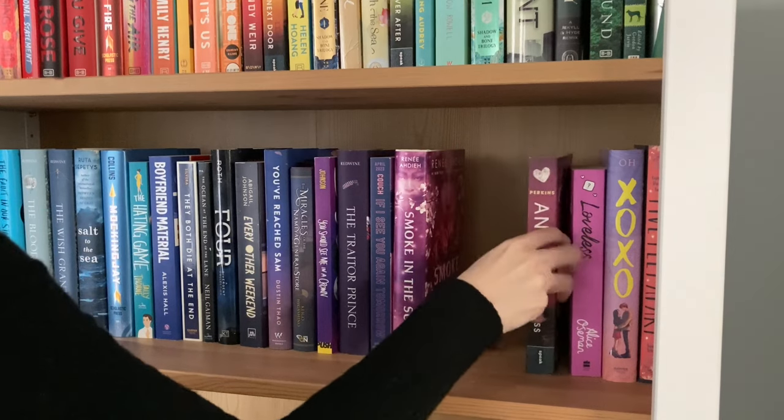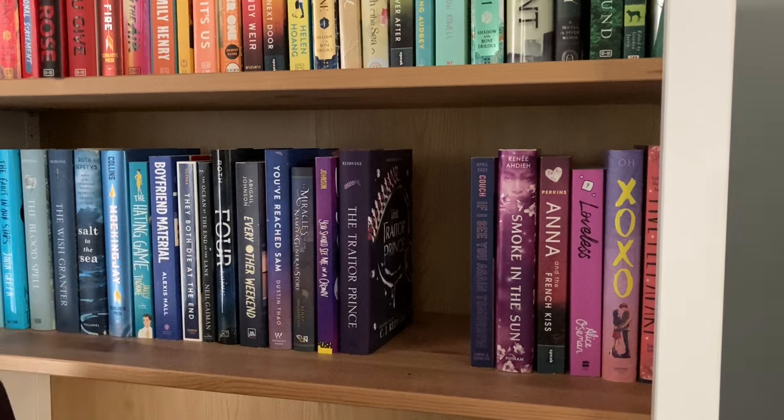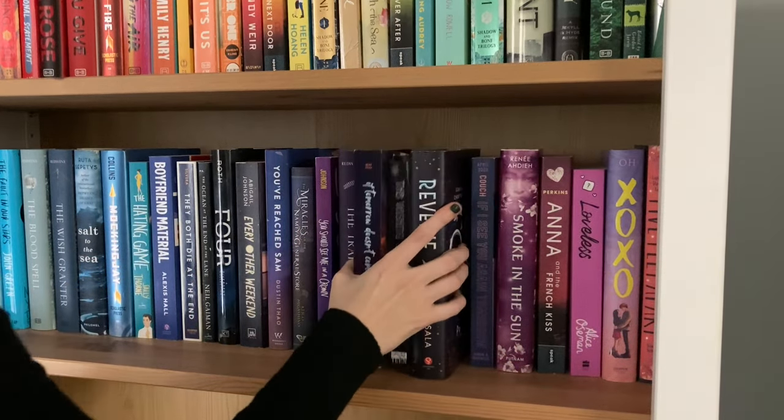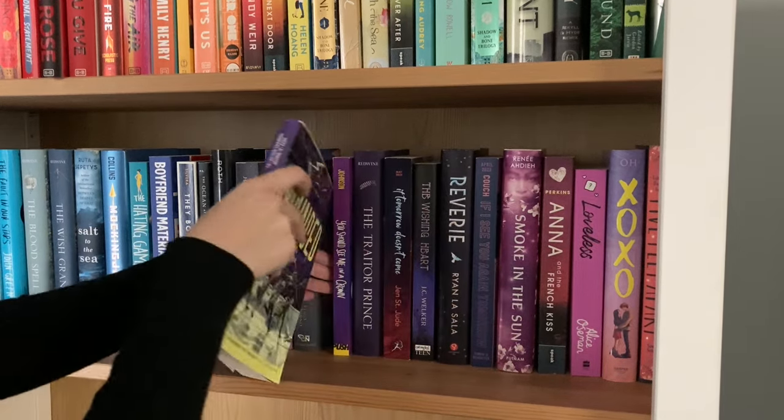I found some extra books I needed to squeeze in their proper spots here. So, do you guys like arranging shelves by color, or does it bother you? I just can't help but find it so satisfying. Also, this freaking middle grade book made me cry too.